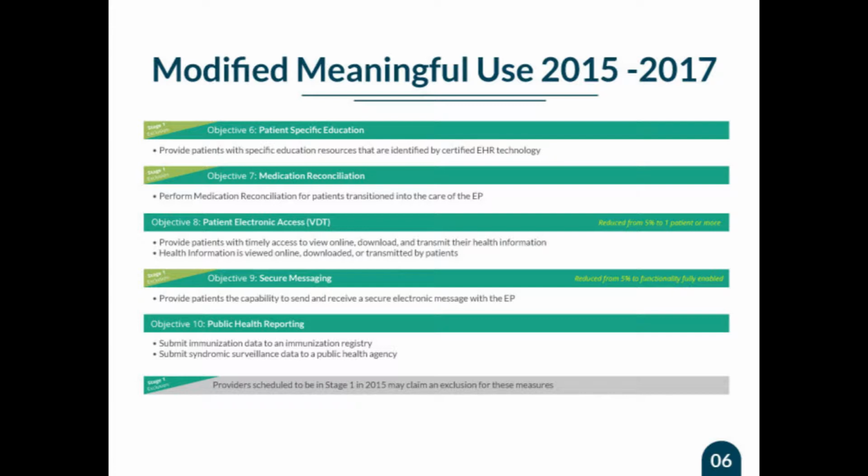So you have two options here. Anyone who is doing stage one just needs to do one of these. So let me just recap what we just discussed. These are the 10 new objectives for meaningful use. They're made up of the same measures that we had previously. We've just removed some measures, reorganized it a little bit, and reduced the threshold. So overall, good news for everybody.